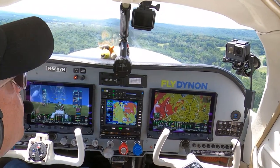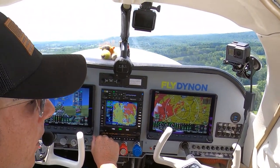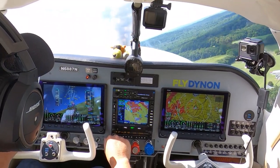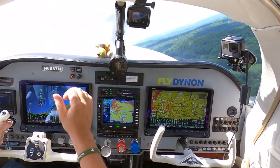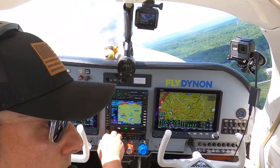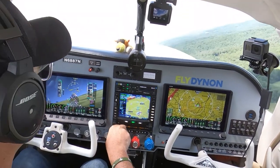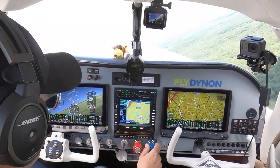Orange 9 traffic, Mooney right crosswind, 2-6, close traffic, Orange 9. Right base, 2-6 to final. Hold up. Orange 9 traffic, Mooney right downwind, 2-6, Orange County, close traffic. Approaching altitude. 100 feet for pattern altitude.